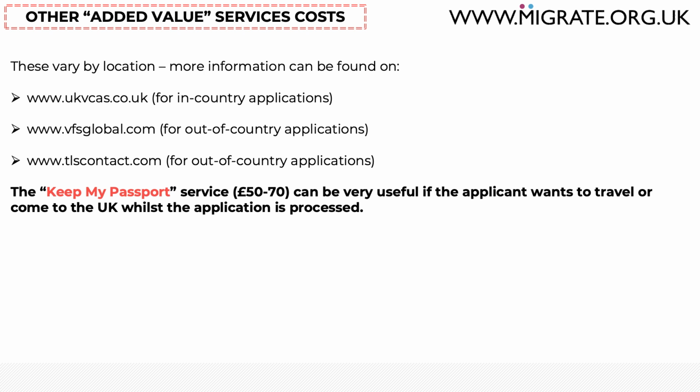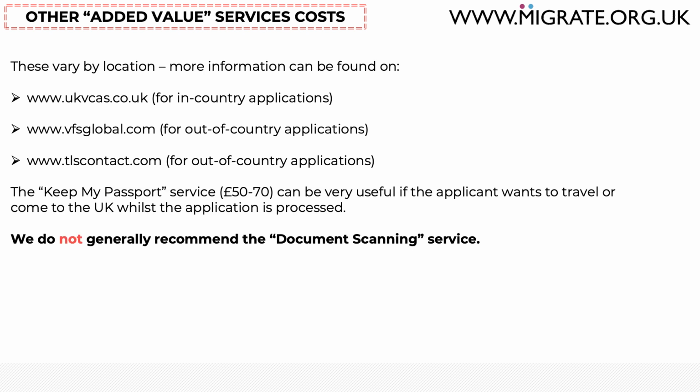This service can be very useful if the applicant wishes to travel whilst the visa is being processed, or even come to the UK if the applicant has the correct documentation to do so. For in-country applications, applicants will always retain possession of their passport as part of the standard process, but please note that if the applicant leaves the UK whilst the application is processing, this will withdraw the application. We do not generally recommend the document scanning service, which tends to cost between £15 and £95. Partners tend to prefer the free alternative, which is to self-upload the supporting documentation.